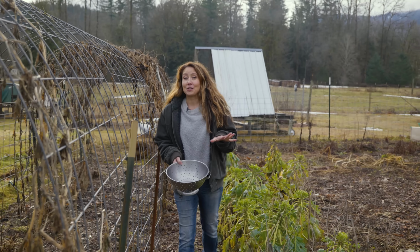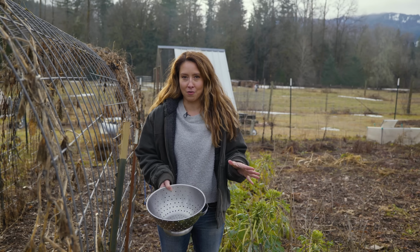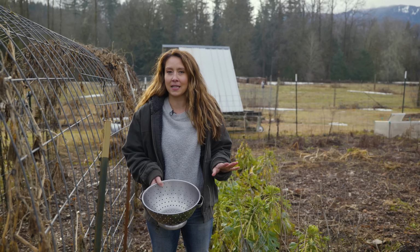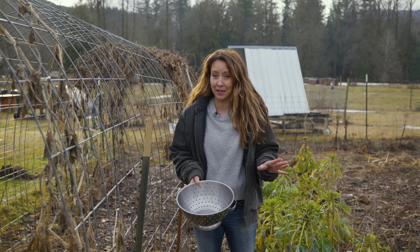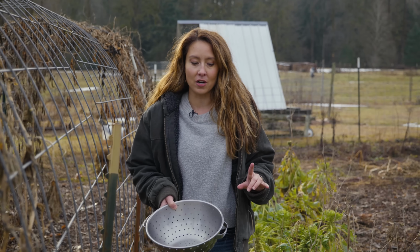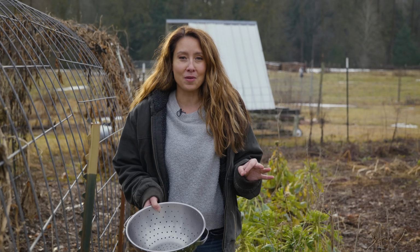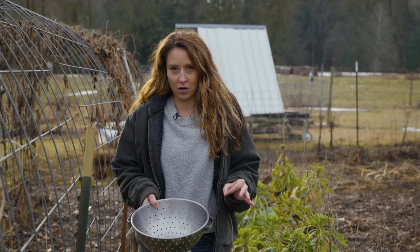So right now the sun is trying its best to come out. It was actually snowing less than an hour ago. Living in the Pacific Northwest, you never know what you're gonna get in an hour or a day. It changes frequently. And while I'm not planting anything in the garden yet, and it's still a little bit too early for me to do any seed starting, there is actually still some stuff going on in the garden. And this is one of my favorite things because I am still harvesting from the garden.